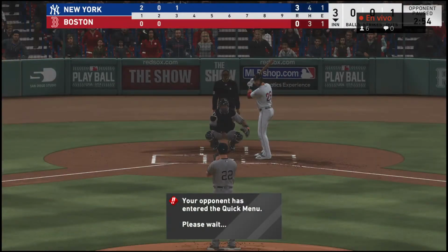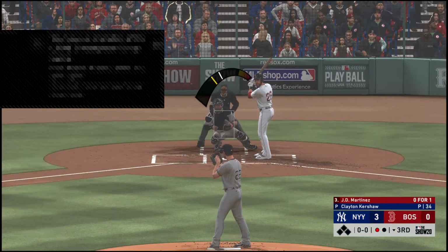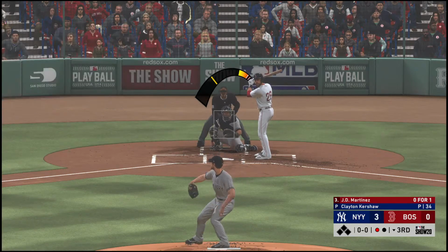At the plate, J.D. Martinez. First delivery to him on the way.